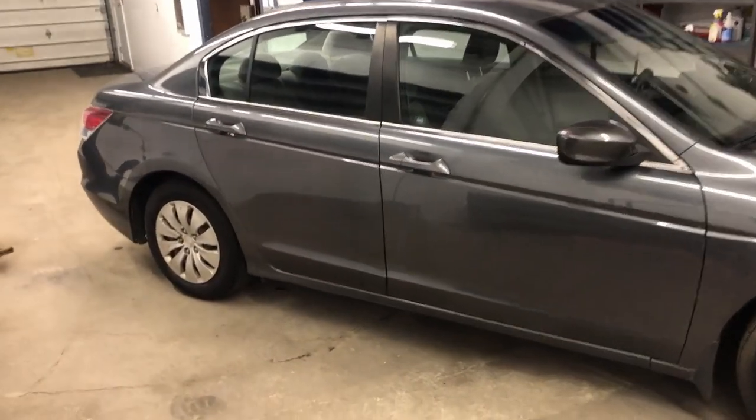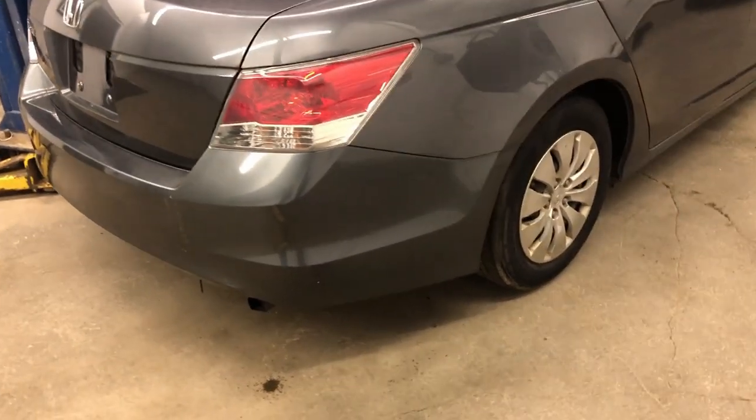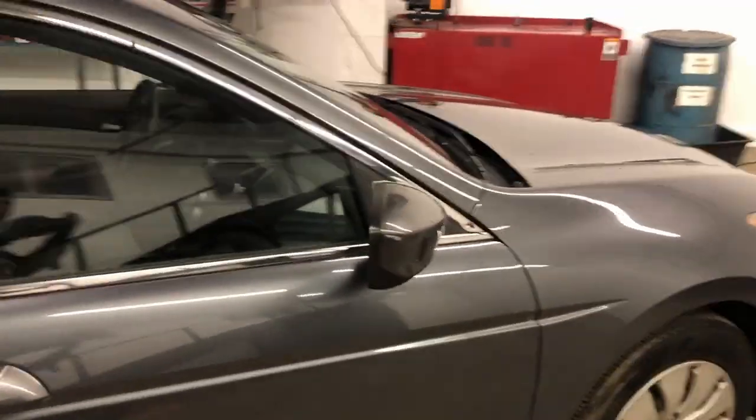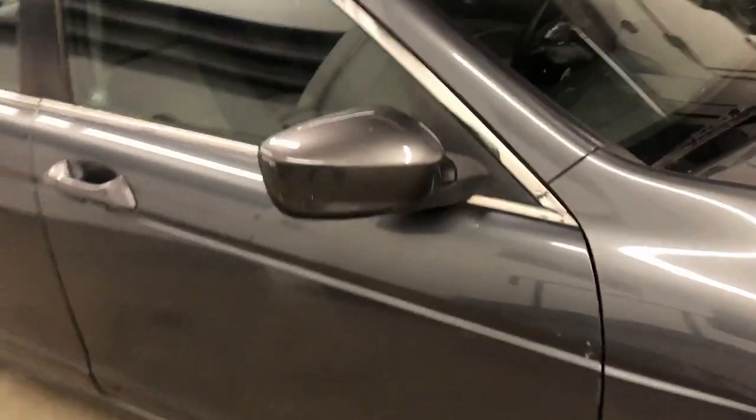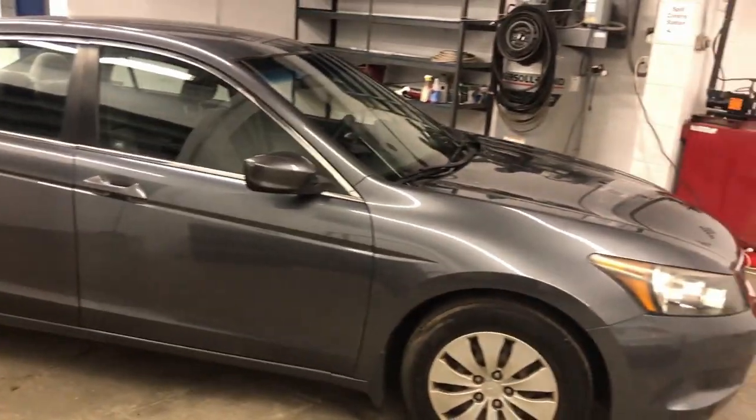So I ended up paying $100 for the front door, $100 for the rear door, and $100 for the rear bumper, which was an amazing deal. Same color, as you can see, it matches perfectly. I did have to swap my own mirror back to the new doors, and I swapped the door panels, but that was not a problem.